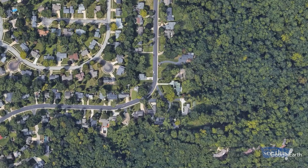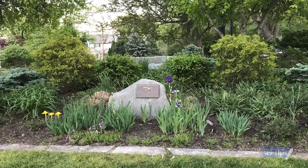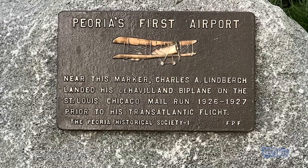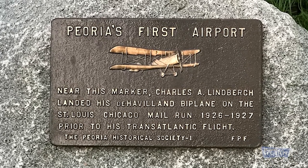In fact, there's a marker at the intersection of East High Point Road and East High Point Lane in Peoria, which is the location of the city's first airport. It says, near this marker, Charles A. Lindbergh landed his de Havilland biplane on the St. Louis-Chicago mail run, 1926 to 1927, prior to his transatlantic flight.